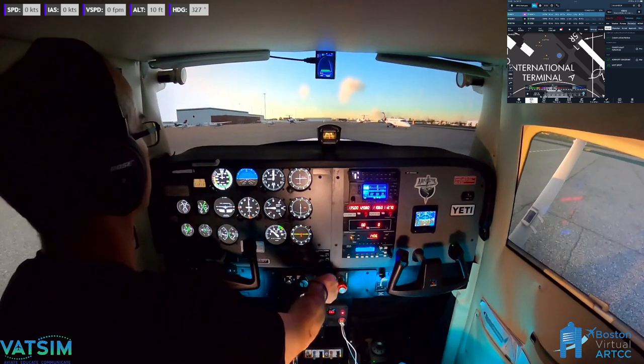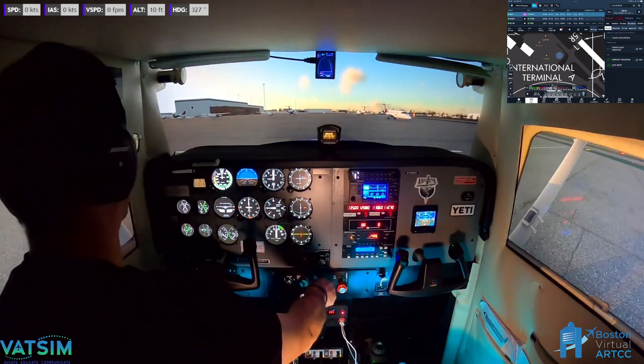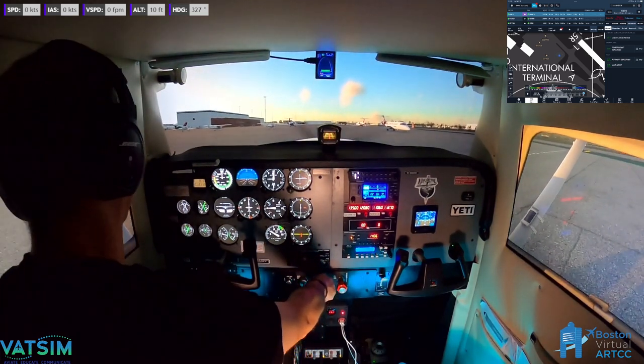Area 6166 Heavy, taxi via Bravo. Three. And make a left turn onto Alpha 1, monitor this frequency.